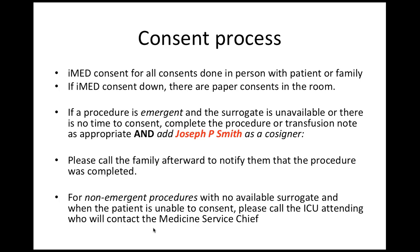The consent process for procedures at the VA is similar whether you're on at the ICU or in pulmonary consults. Essentially, you use IMED consent for all consents done in person or on the phone with a patient or family. If IMED consent is down, there are paper consents in the ICU team room.